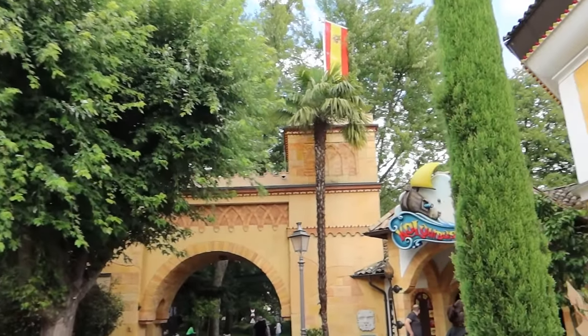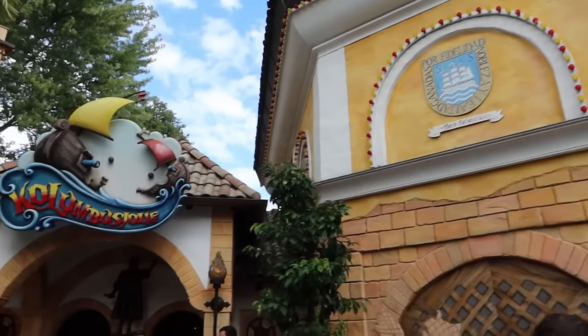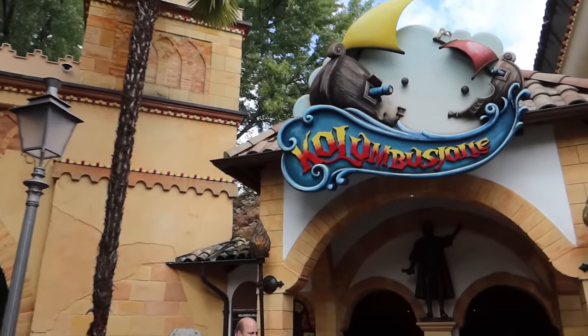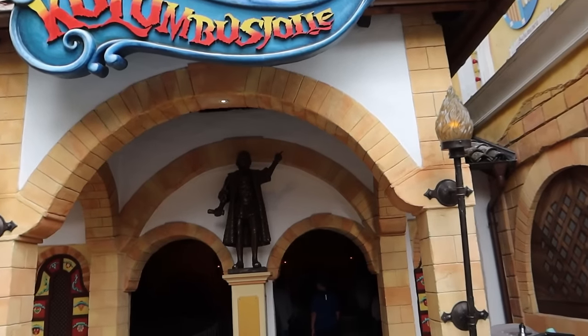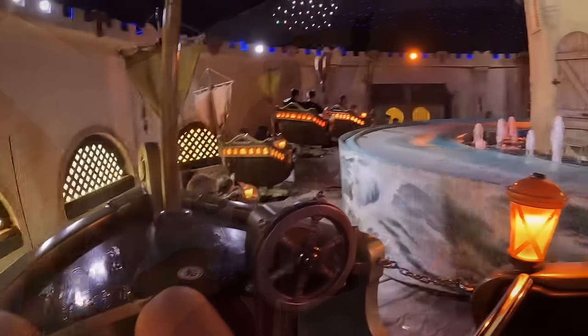Of course, you've got lots of different family flat rides here at the park. And one of my favorites is inside this building here in Spain. Christopher Columbus. There he is. That's a little animatronic out the front. So let's go have a ride on here. It's great, this is. And we've walked straight on there, Charlotte.